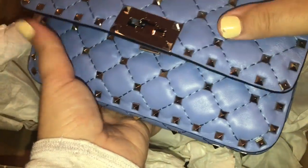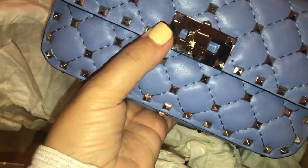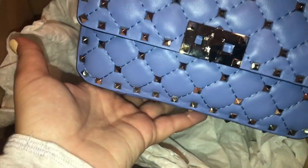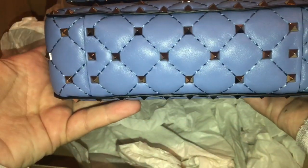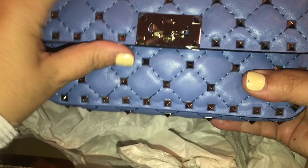It is in this beautiful blue color with champagne gold hardware, which the hardware seems like it's going to scratch pretty easy. I do really like this top handle. This is similar to the Chanel mini size. It's definitely going to be heavier because of all the hardware. And surprisingly, the hardware is pretty comfortable on it. It's comfortable to touch and grab. It's literally everywhere on the bag.